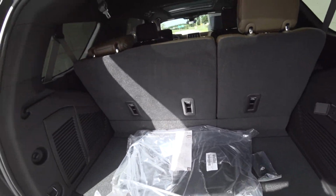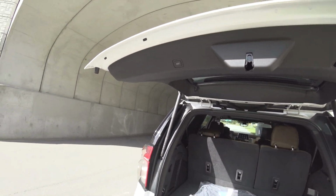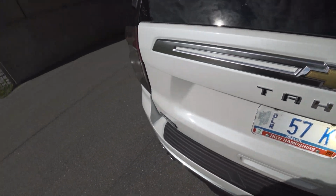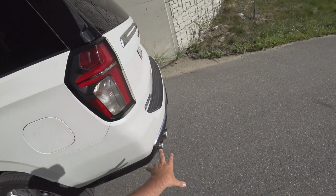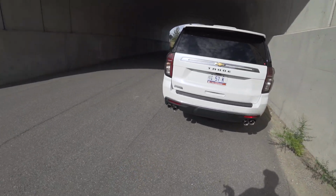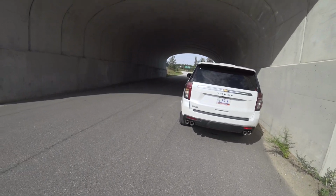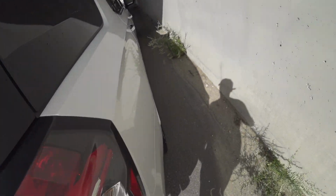Love the interior on these. What I love about this one is it has the 6.2, and I think you can get it with the 5.3, but the quad exhaust is absolutely awesome. And it really provides a great sound to this car.